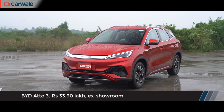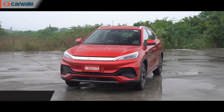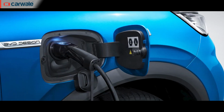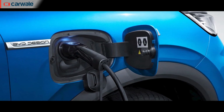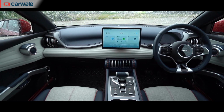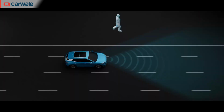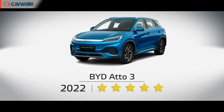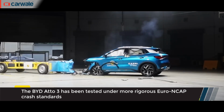An almost 36 lakh rupees price tag might seem a lot for an electric crossover at first, but the Atto 3 is a lot of car for its price. It offers a bigger battery pack than the competition and high capacity charging support, which means less range anxiety and less time waiting for it to be charged. It's also practical and spacious on the inside and offers loads of features. Even the performance from its almost unique electric powertrain is on par. Lastly, it's also high on safety, offering ADAS functions, 7 airbags, and scoring 5 stars in the Euro NCAP crash test, something that buyers have started paying more attention to.